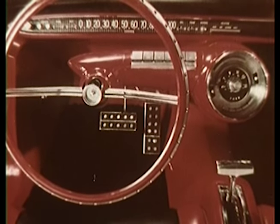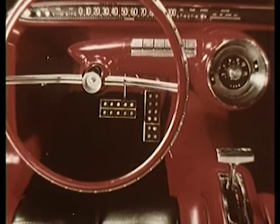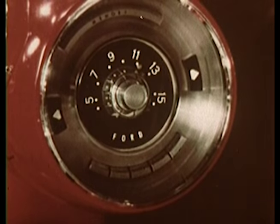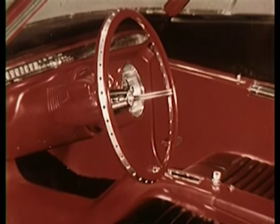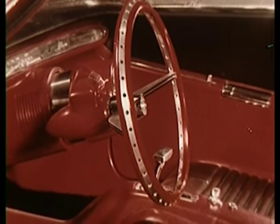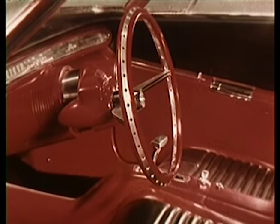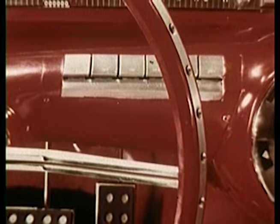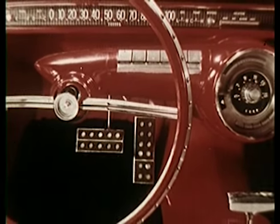Here is a new concept in driver convenience, a unique cantilevered arm steering wheel with a memory unit. By pushing buttons, the driver can raise or lower the steering wheel and move it fore or aft to his most comfortable driving position. When he leaves, he swings the steering wheel out of the way for easy exit. On re-entering the car, he merely touches the memory button to move the steering wheel back to the original driving position.